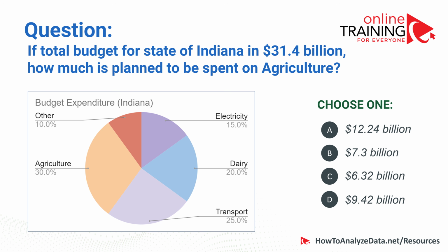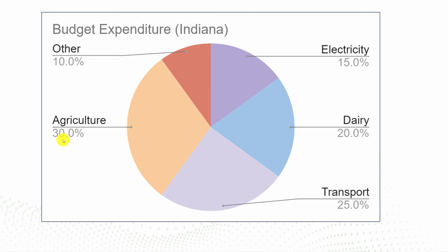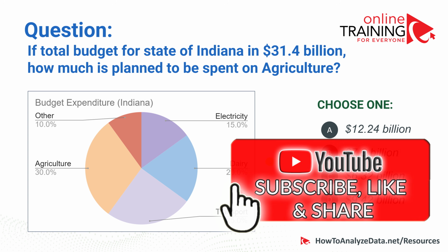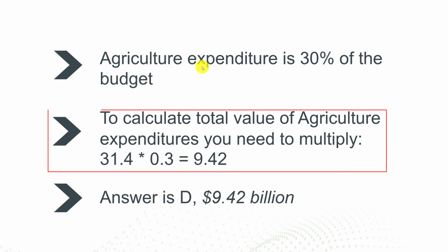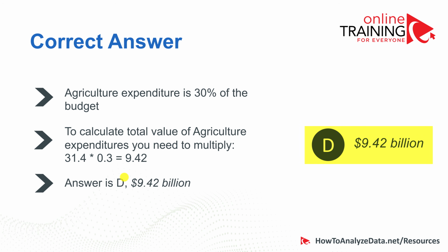To get to the answer for this question, you need to understand what is the percentage of spend for agriculture. And based on the graph, the planned spend for agriculture is 30%. To calculate the budget for agriculture in actual US dollars, you need to multiply 31.4 by 0.3, which represents 30%. Whatever is the correct answer based on this calculation would be the choice that you should select for this type of question. Let's recap this question. Agriculture expenditures is 30% of the budget. To calculate the total value for agriculture expenditures, you need to multiply 31.4 by 0.3, which is equivalent to $9.42 billion. So the correct choice here is answer D, which is $9.42 billion.